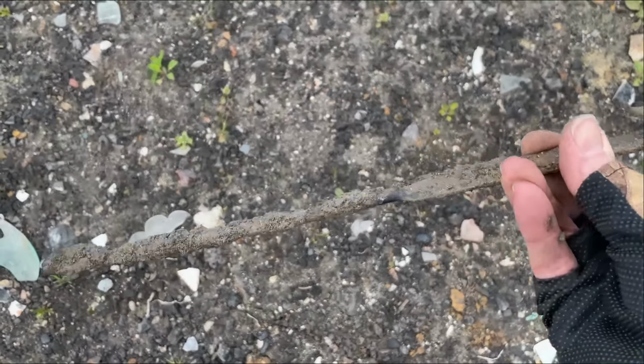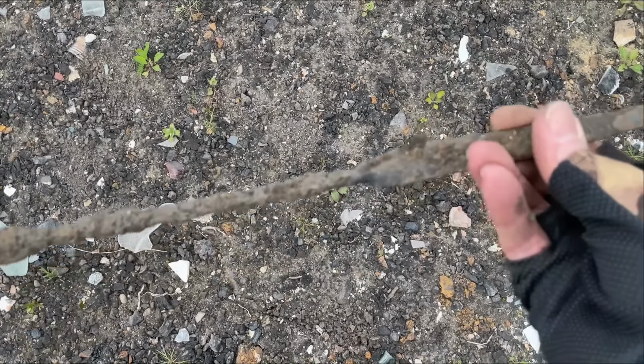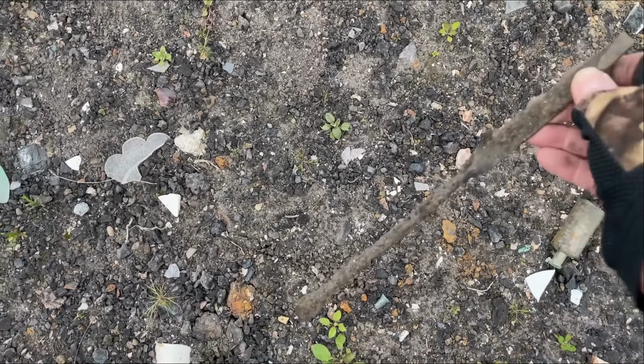It's made of iron. Some sort of catch. Blacksmith made iron thing. Don't know whether to take it or not. Might not. Interesting though, if anyone knows what that is.